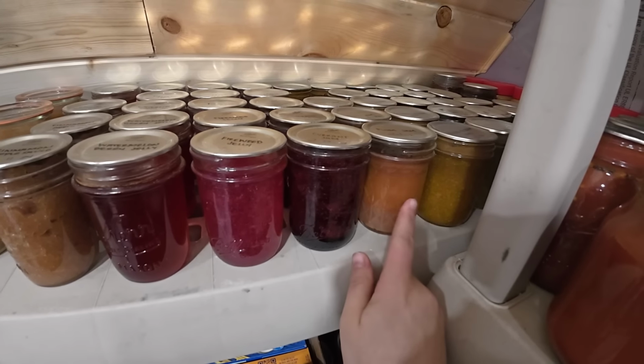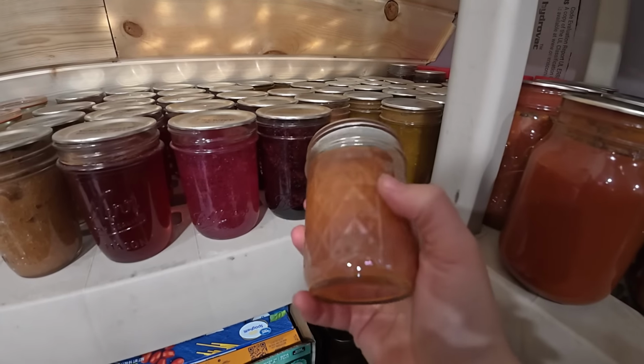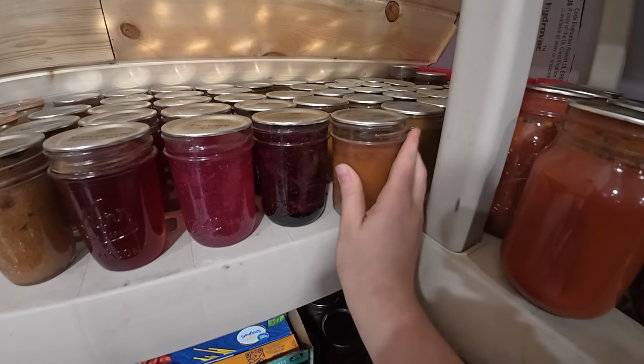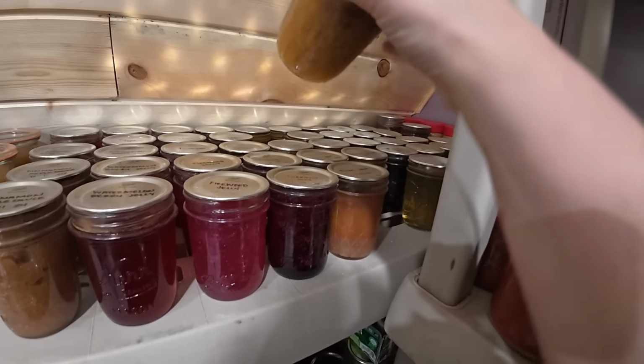This is some plum jam from Cody's grandma's house. We go over there and we harvest some of the plums, and I absolutely love this. I'm really sad to not have any more once these 3 jars are all used up.